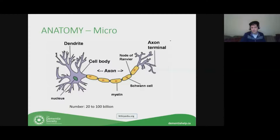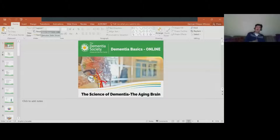And so we start with billions that we're born with. And as we get older, we start to lose those cells. And if we lose enough of them, then the symptoms of dementia develop.